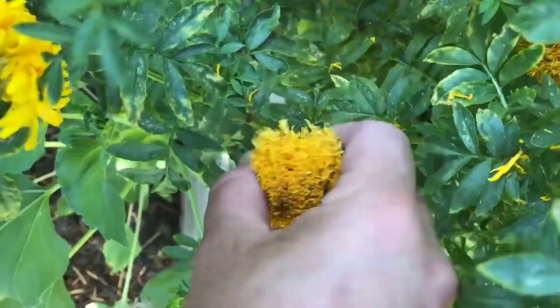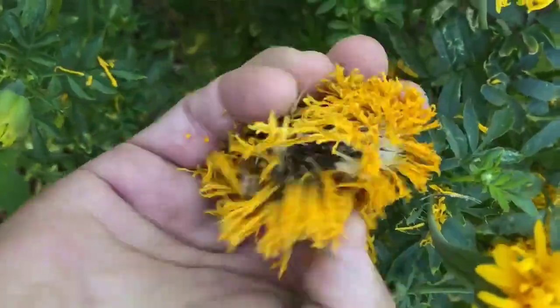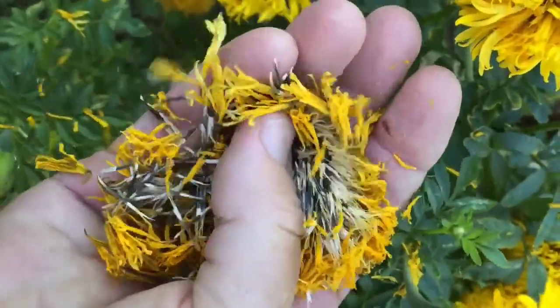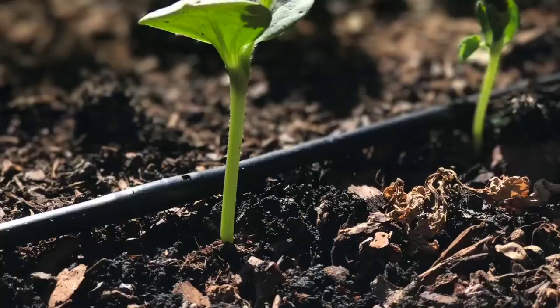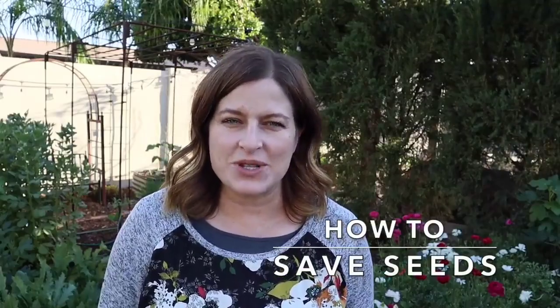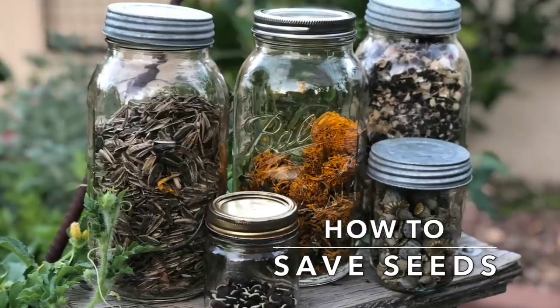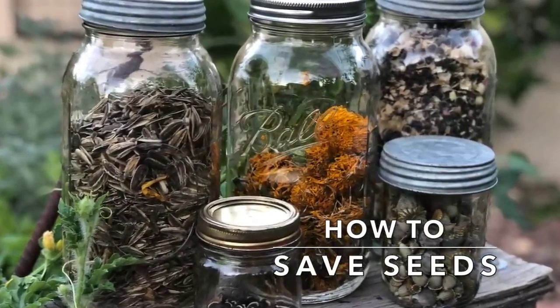One of my earliest gardening memories is discovering that a dried marigold flower actually contains dozens of marigold seeds. I couldn't believe my luck. Free seeds. I planted one of those seeds and I was hooked on gardening for life. If you learn the basic principles of seed saving, I think you'll be hooked too. In today's video, we'll talk about the benefits of saving seeds, some of the basic principles of which seeds you can save. We'll talk about when to harvest seeds and how to store those seeds once you've harvested them.